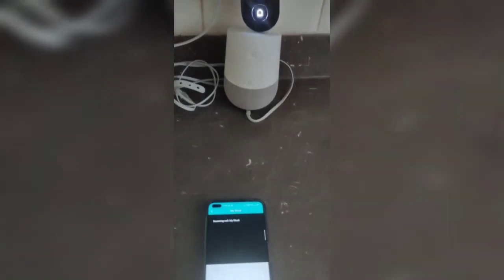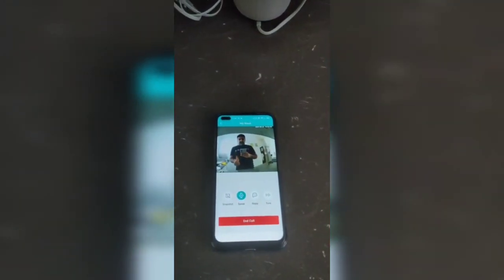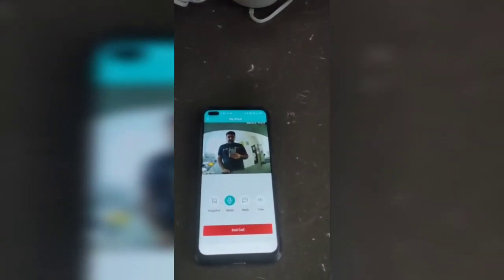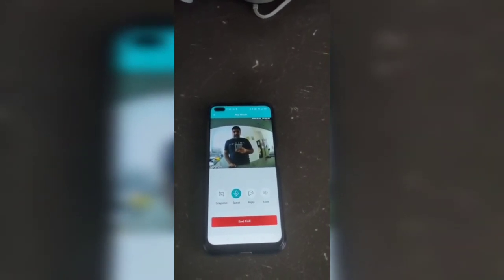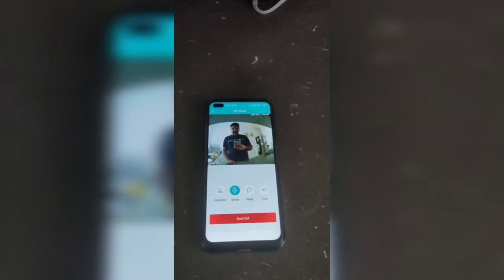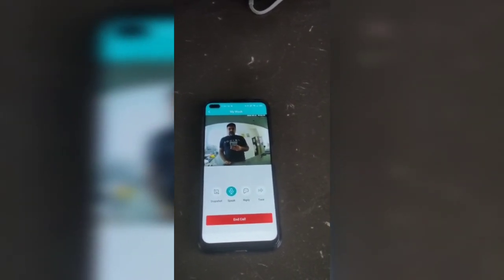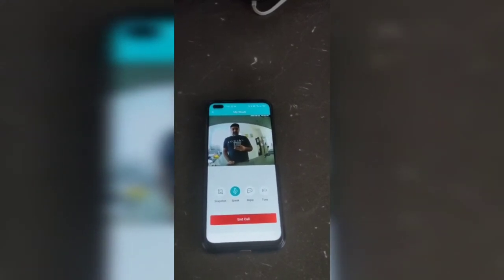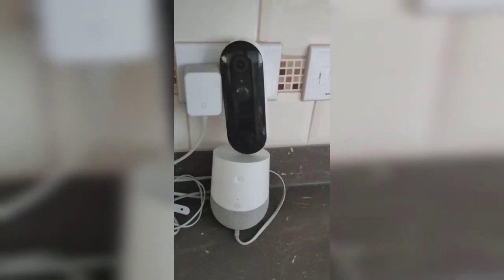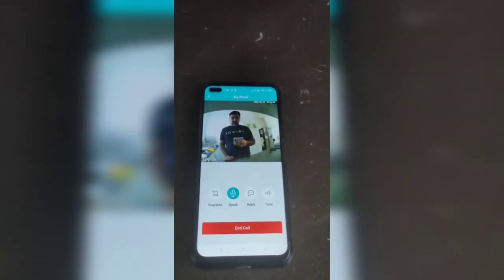So in summary, what do I think of the WUUK doorbell? I think it's a thumbs up from me. The image quality is pretty good, and HD. For the price that I paid, which was $99, with a bit of shipping on top, it was less than £100 all in all, GBP. You get a camera which looks quite pretty. The image quality is pretty good in HD.